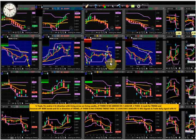That simple, guys. I just showed you 2 easy BB band trades. And you just got yourself 30 pips already in 2 trades. You didn't take 3 trades or 4. You only took 2 trades and you just got yourself 30 pips or more.